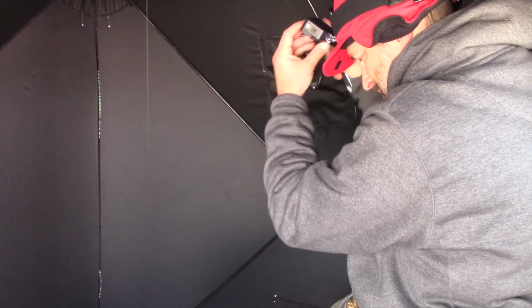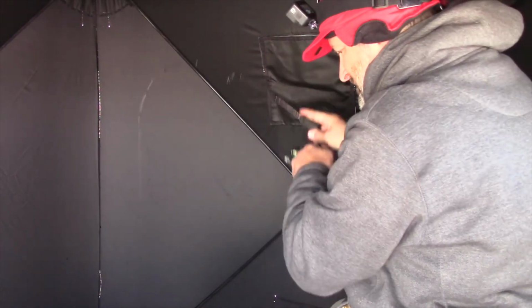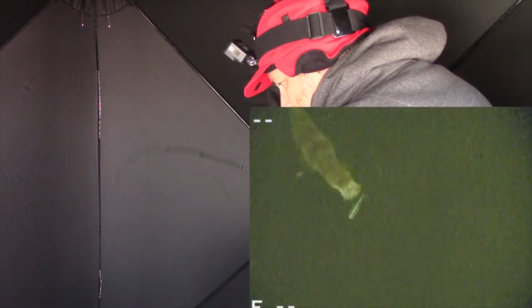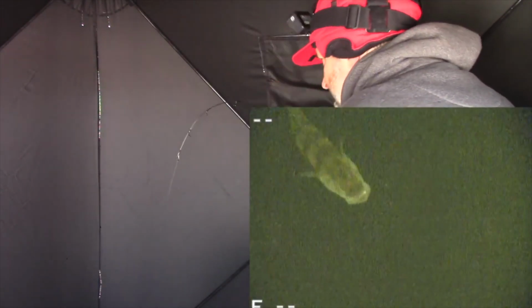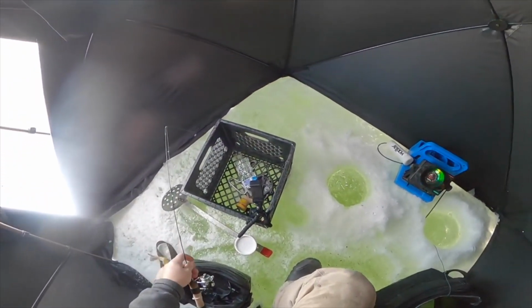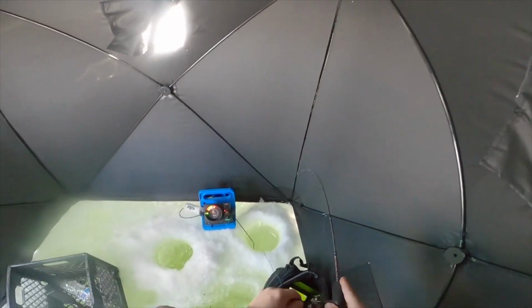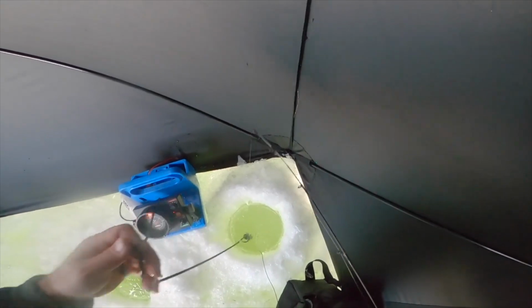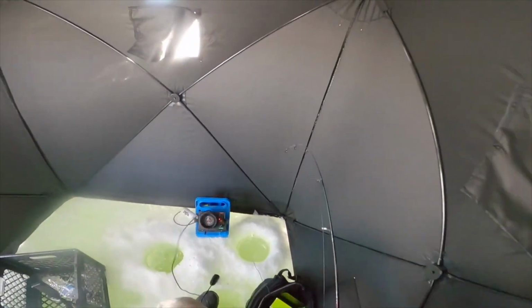Yes. Okay. Just missed the hookup. Came in and hammered it. Some on the Vexy first. Now he's tangled in everything. Like both rods, camera cord, transducer. It's a miracle that I ever land a fish, honestly.